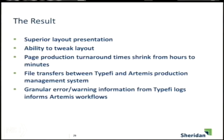So what do we get? We get superior layout over many other types of automated systems. We get the ability to tweak the layout should something need that. The page production is minutes in Typefi. And we have good file transfers between Typefi and our Artemis systems, and we get good warnings out of Typefi, and I'm always asking for more, so that we can inform our workflow, loop our workflow, make decisions in any of those cases.